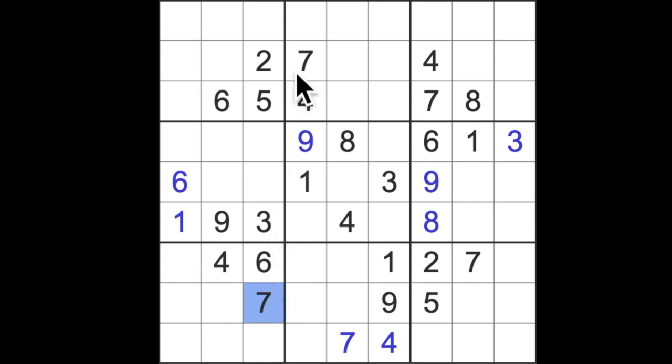6, 7, 7, 2, 5. 7, 2 and 5 blocking down here, yeah. Okay, 7, 2 and 5 block here. That means that these 3 squares contain 7, 2 and 5. Right. So 7, 2 and 5. So these squares contain 8 and something.